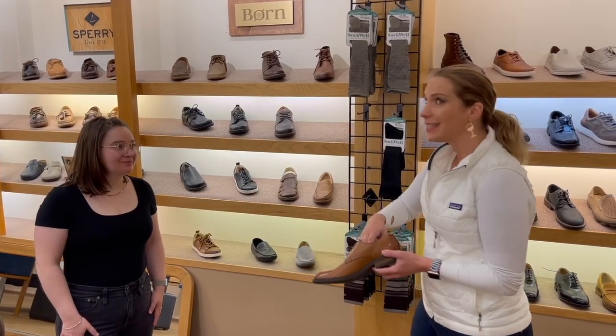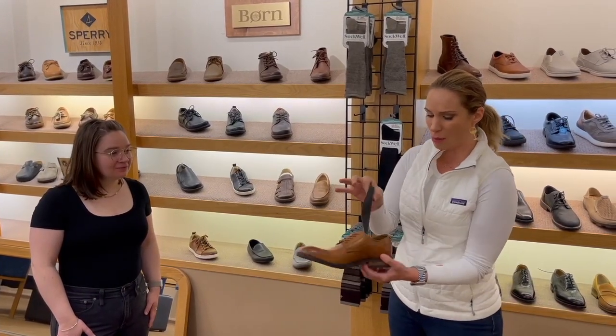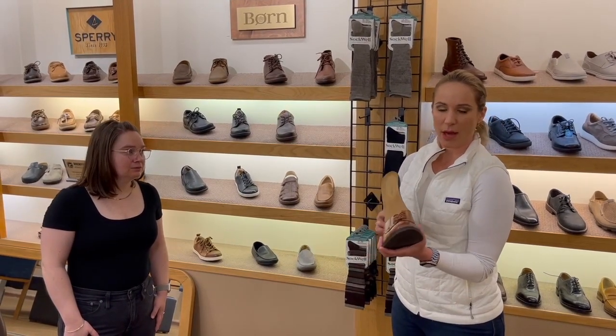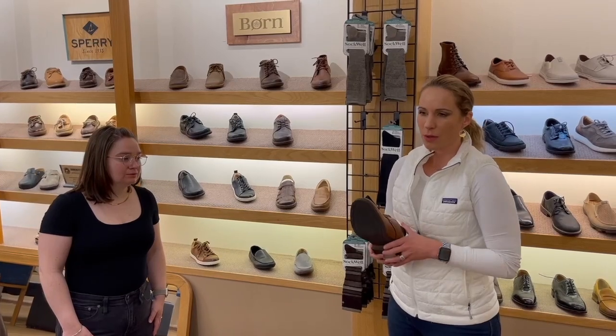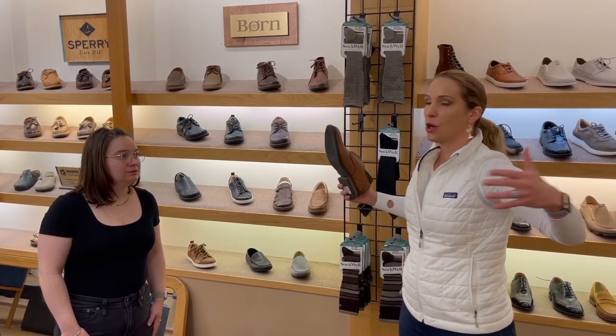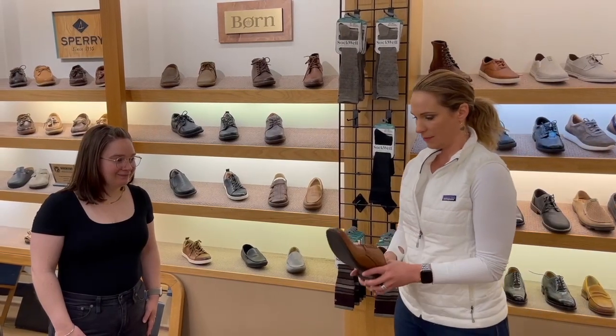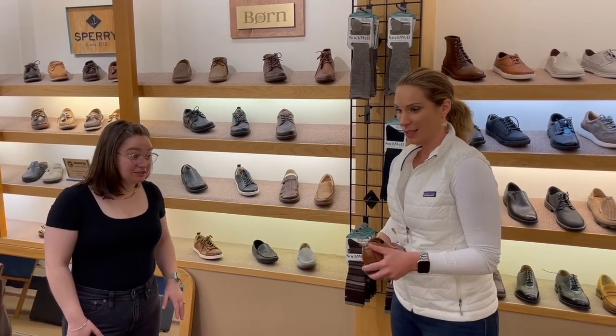I do like that at least the liner comes out. It's got a nice thick cushy liner in there too that you could slip your orthotic into. But I would avoid these shoes because there's so much stuff out there. You don't need to pick up a shoe that has this kind of heel, personally. But it's a good looking shoe. It is a good looking shoe.